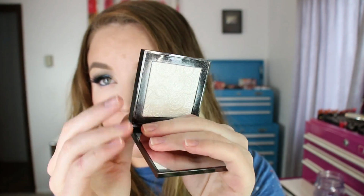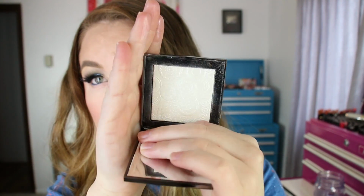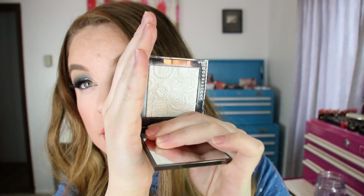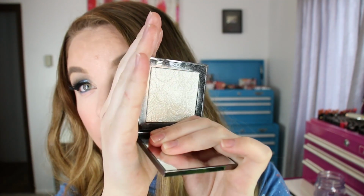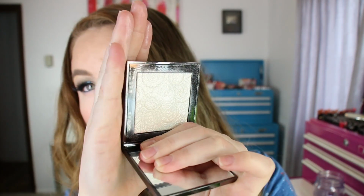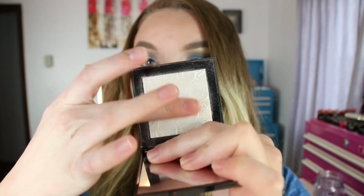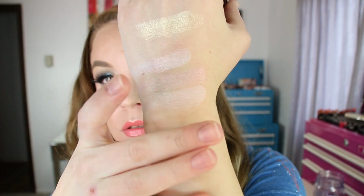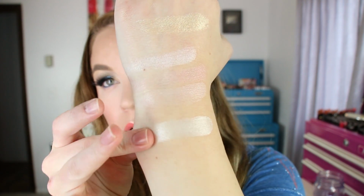This does not have a fragrance to it, so those of you who don't like fragrance in your powders, that's good. This is also one of those gelée formulas, and it's beautiful and it's shiny and I love it. Can you see the embossing in there? Let me give you a swatch of this guy. So that is that guy, and then I'll swatch it down here.